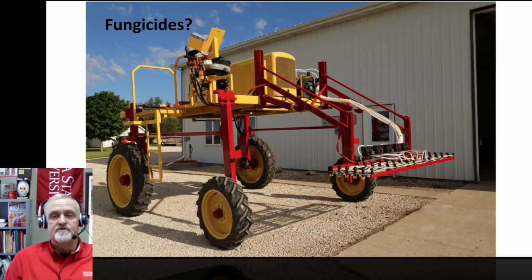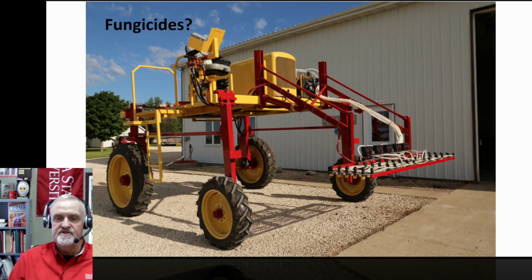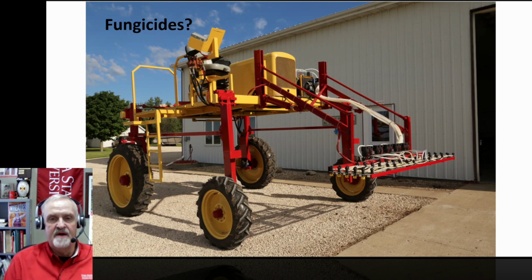Switching gears for another topic. You're probably asking, what's that interesting piece of equipment that's sitting there? Well, this is fungicides, and this is the Northwest Research Farm's equipment that they use to spray fungicide plots. They took an old detasseling machine and they retrofitted it for spraying fungicides, and you can see there's 10 booms on there. So they have 10 different small tanks up there for spraying small plots.